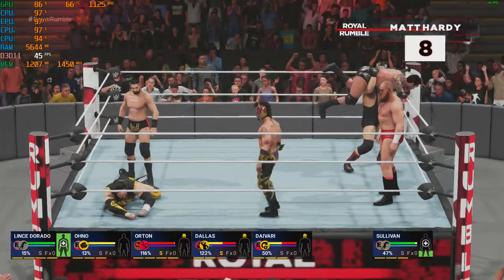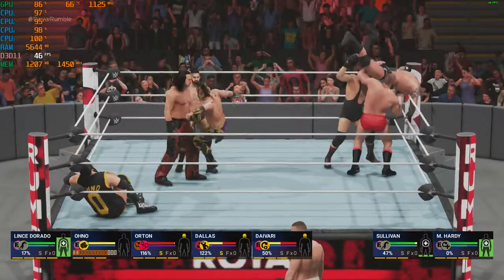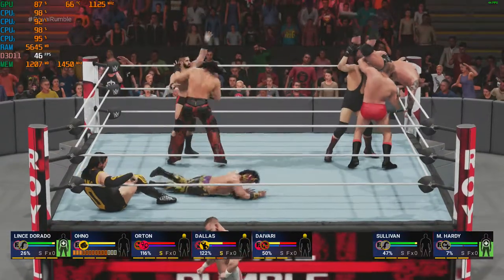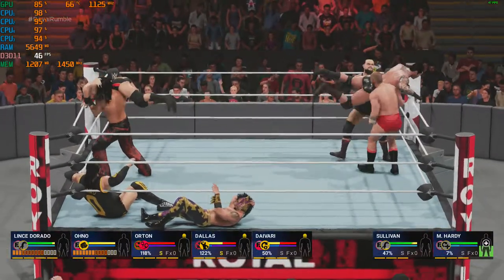Really targeting the back on that one. He's not looking like himself here. Man. He looks to be a little surprised right now. The Royal Rumble match will absolutely test your resolve, guys. And that's exactly what we're seeing here with him. This is all part of the process, guys. He knew he would take on some offense here tonight. He just has to make sure he keeps it to a minimum.